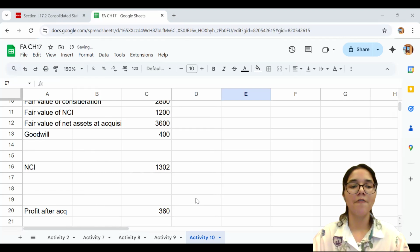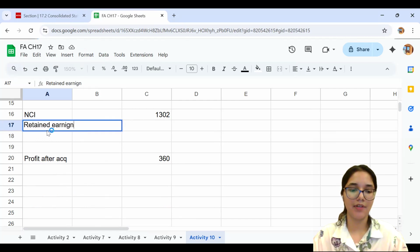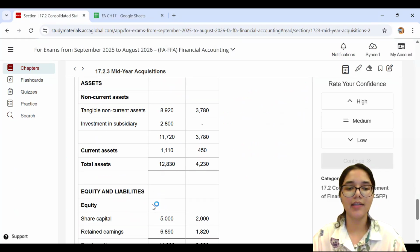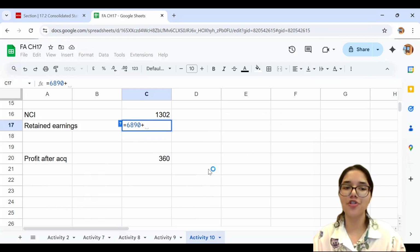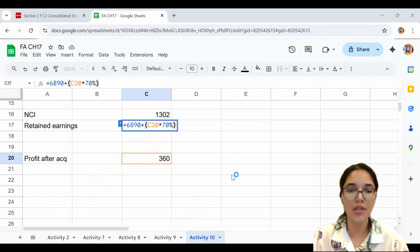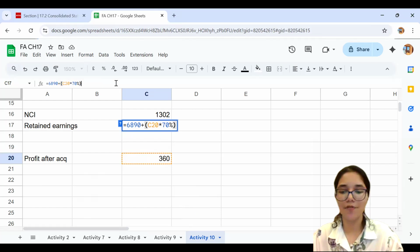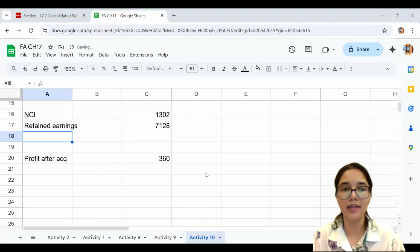Now we will do the fifth step. Fifth step is where we actually work around the value of the retained earnings. So the retained earnings that we will calculate over here. What do we do for the retained earnings? We take the parent's retained earnings as it is, which is 6890. We add the post-acquisition share of the parent's profits. So the profit after acquisition has been this much. I take 70% of this value. And then I have to also take away the share of the unrealized profits. So the unrealized profits will be 70% of 20,000. So this is the value that we will show for the retained earnings of the consolidated group as a whole.